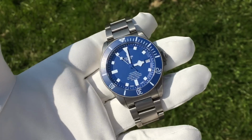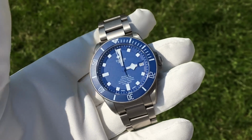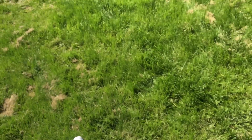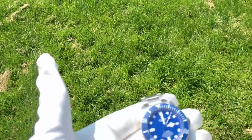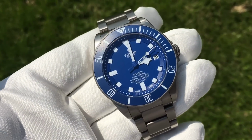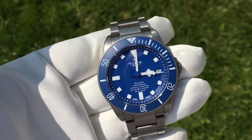This is Mark Goldberg with a watch review of the Tudor Pelagos in blue. Now we're outside, and I'm outside deliberately. We're on my little dog farm here, and we're outside deliberately because this particular watch needs to be seen, I think, in natural sunlight to really do it justice.